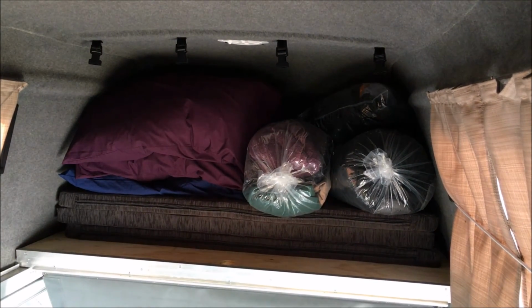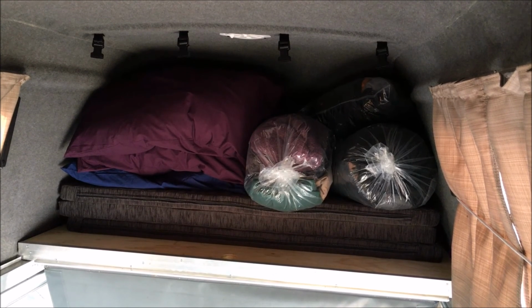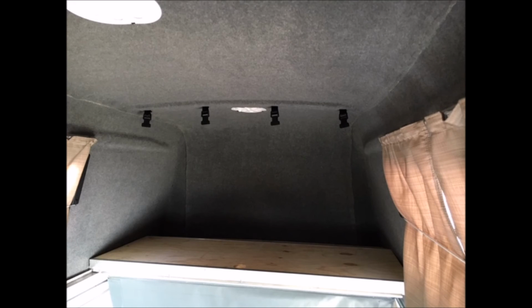Included in your Kuga campervan are 3 pillows, 3 sleeping bags, 3 towels and 2 bed sheets. To set up the secondary bed, simply pull out these 2 bed boards and cover them with the cushions provided.